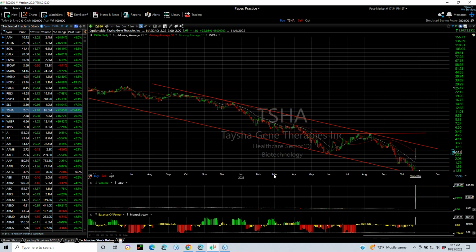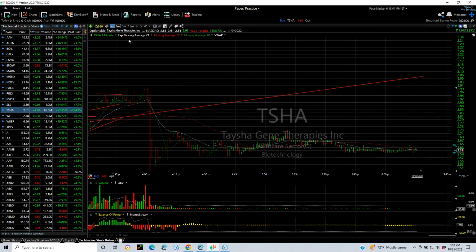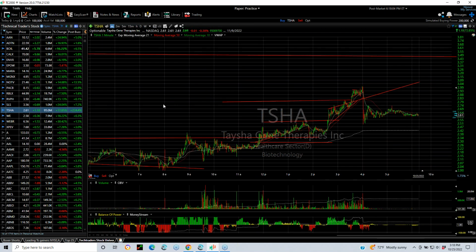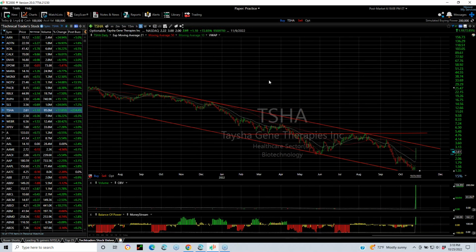TSHA, long downtrend, breakaway gap, monster volume, 105 million shares. They did a secondary, or they announced a secondary after hours. Wasn't too bad. Let's see what happens going forward with this one. Momentum could carry it up to 5.5.